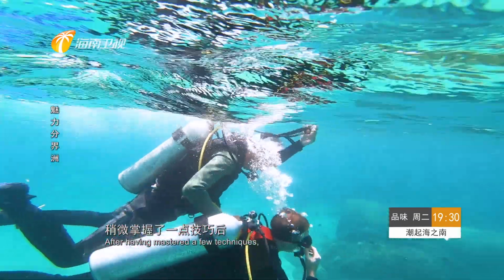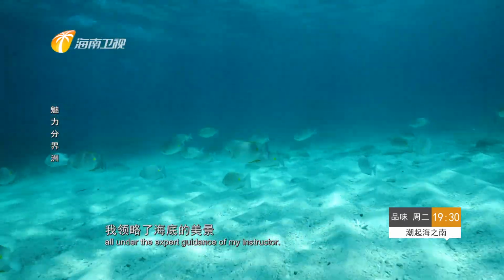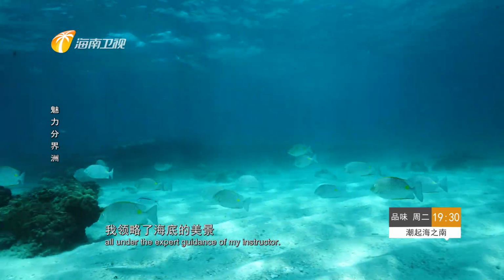After having mastered a few techniques, I start to enjoy the impressive views down below, all under the expert guidance of my instructor.